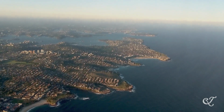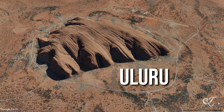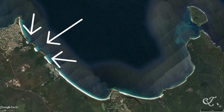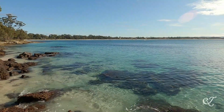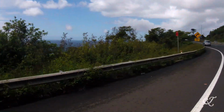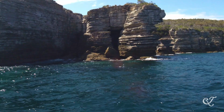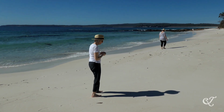The most famous natural highlights in Australia are the Great Barrier Reef and Uluru. But there are countless locations to escape to beautiful, isolated stretches of sand and turquoise waters. Just a short drive south of Sydney is Jervis Bay, a 102 square kilometre oceanic bay lined with towering sea cliffs and some of the whitest sand beaches in the world.